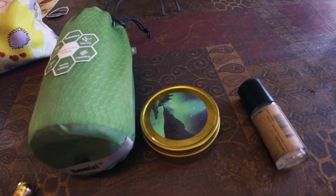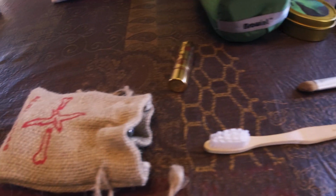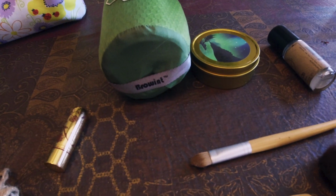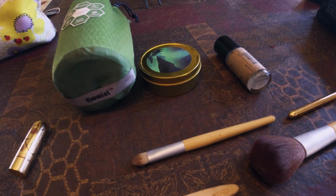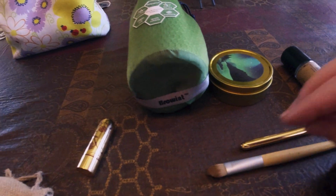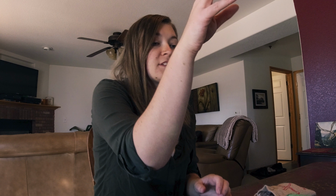Alrighty, so I wanted to talk specifically about the eco-friendly products in my bathroom bag. Hopefully by the end of next year, all of my products in my bag will be either sustainable or reusable. However, at the moment, these are the ones that I specifically want to talk about. Okay, so let's start with the biggest item.